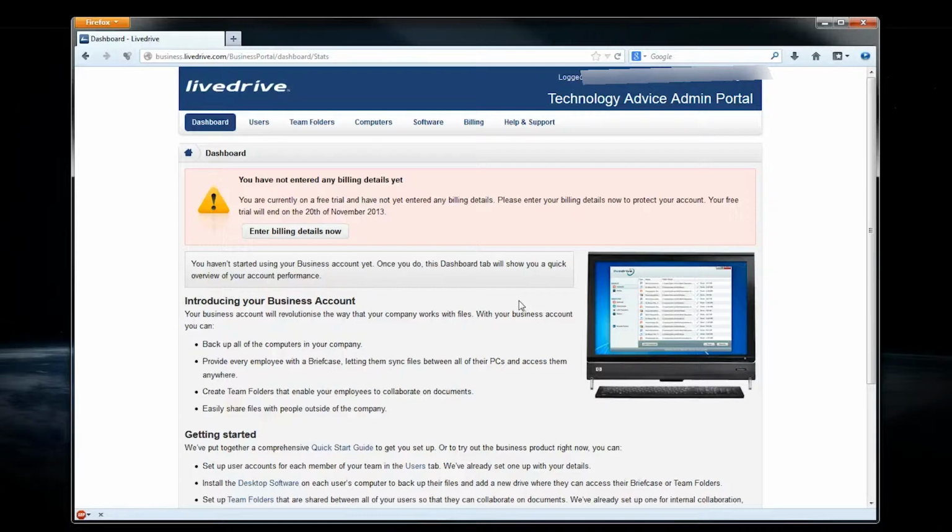Now, LiveDrive's business offering combines a few different services. It backs up all of your office computers, provides a file sharing and syncing mechanism for employees, and allows teams to collaborate on group projects. So they have both an online administrative portal, which your IT department will use to manage user privileges, and also some desktop software which your employees will directly interact with.